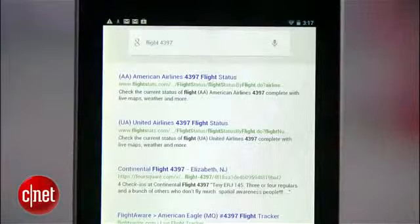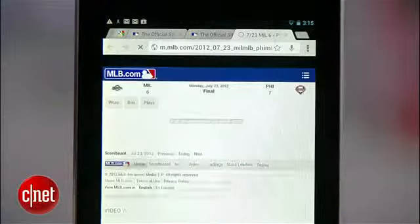If cards aren't showing up when you do things like search for a flight or a sports team, there's a good chance it's because you have Google Web History disabled. In order for Google Now to work at full capacity, you have to enable Web History. This is a huge bummer for people who don't want the Goog tracking their activity.